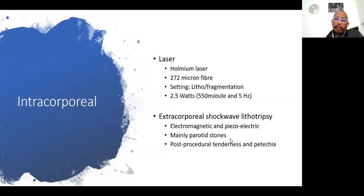Now, extracorporeal shockwave lithotripsy, very shortly, makes use of electromagnetic shock waves, or a piezoelectric system, and that can fracture the stone, and then they either pass spontaneously, or you can proceed with your baskets to remove those fragmented stones. But this is not available in South Africa, so I have no experience with this.